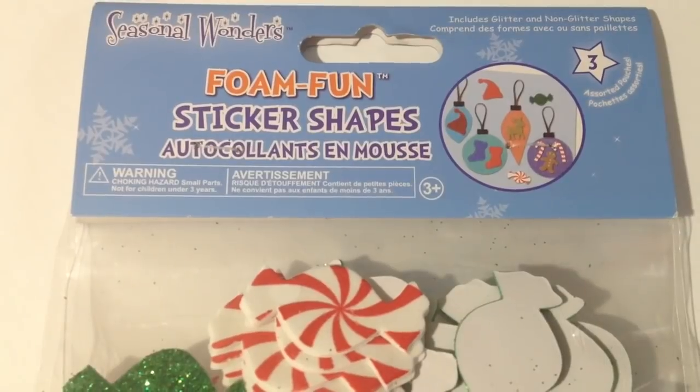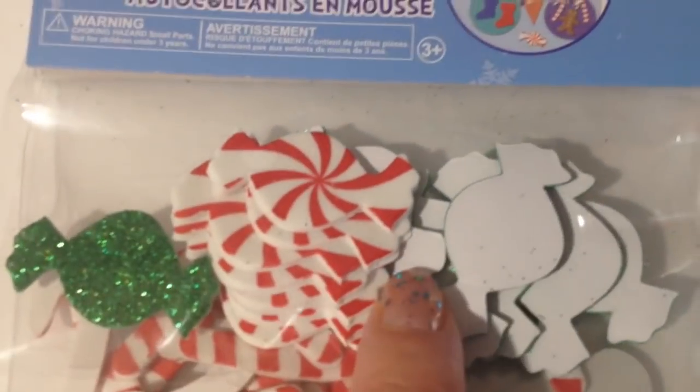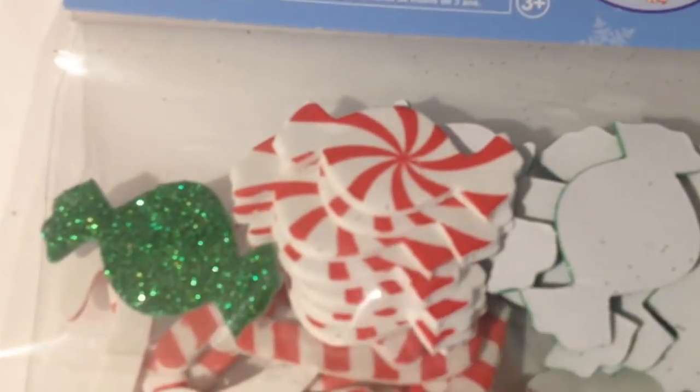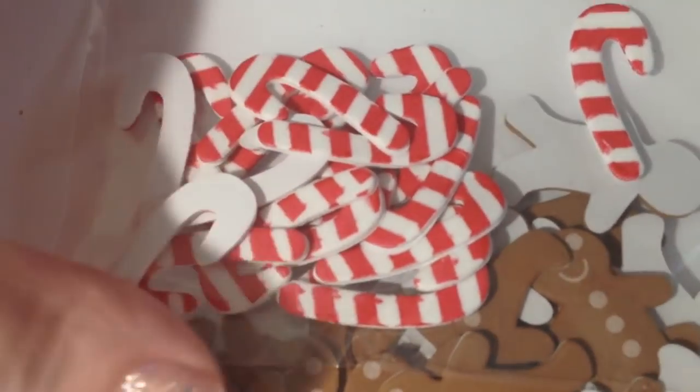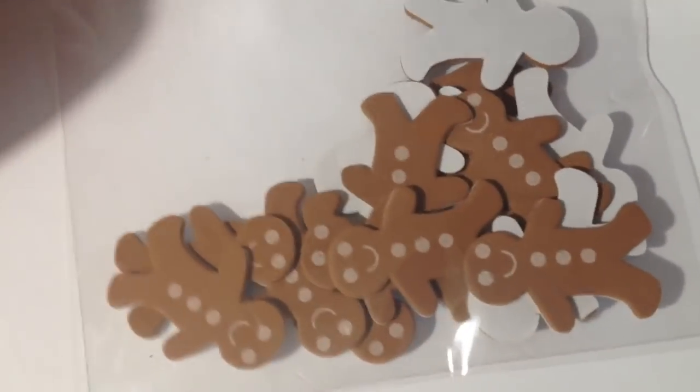Now we've got these foam fun sticker shapes. There's mint candy. I don't know why that one's glittery. The rest are just, oh, there's some glittery ones and there's some striped. Then we've got the next layer, which is candy canes. And the final layer, which is these cute little gingerbread men.